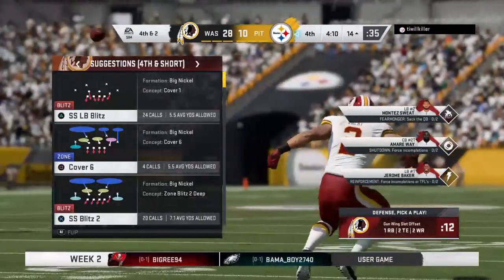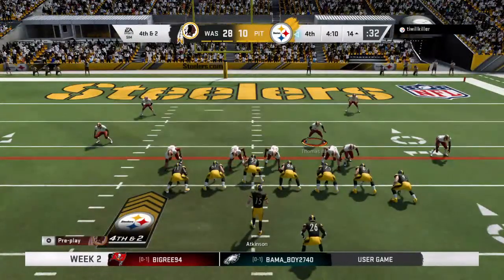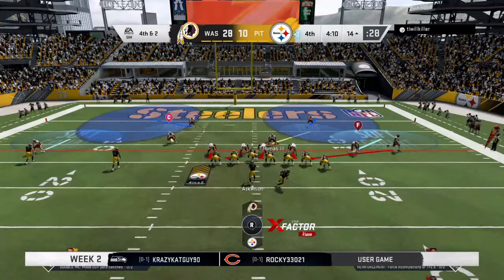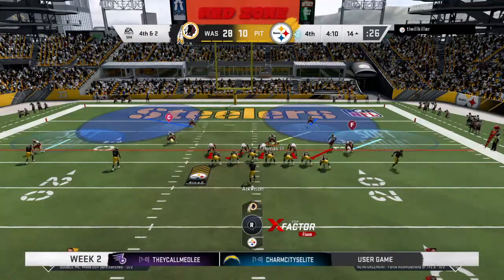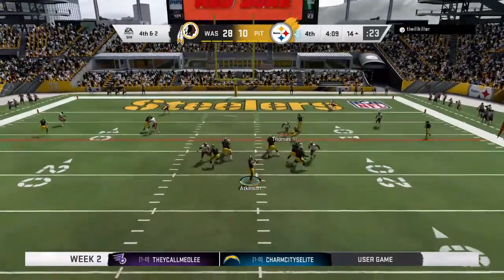Just nothing there again. He's been sacked multiple times. We've seen the interceptions, of course. He's really been through the ringer, hasn't he? And what we've seen is a defense that is well coordinated. The front and the back really in sync. The front putting on the pressure. The backside being ball hawks and picking passes off.